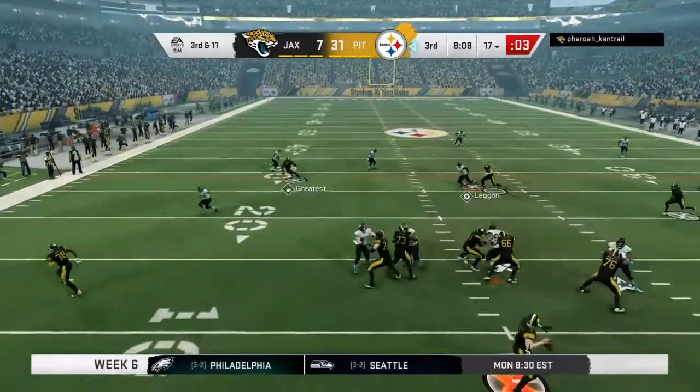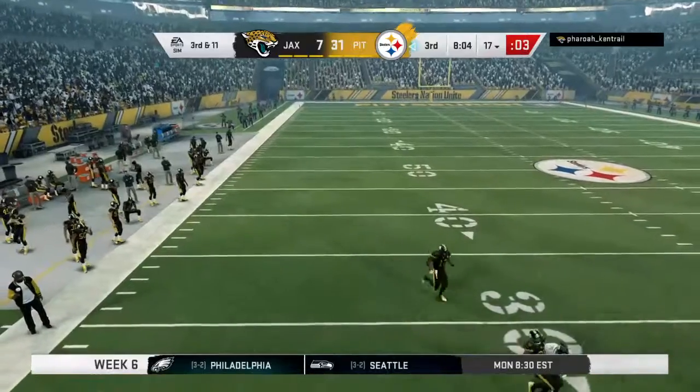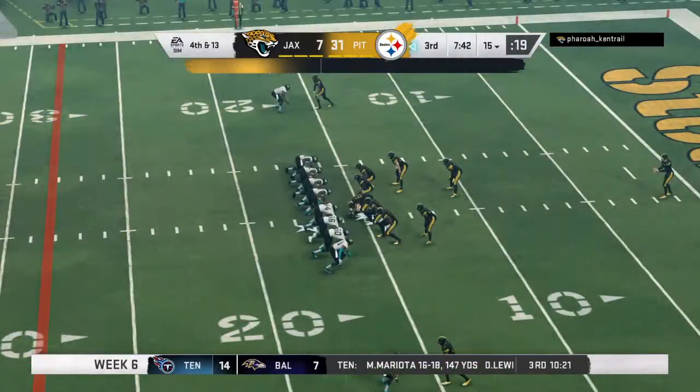From the gun on 3rd down, it's Roethlisberger. Open man completes it to Smith-Schuster. And he'll lose yardage here. Back to the 15. A loss of a yard, and it brings up 4th.